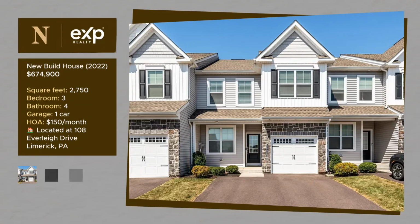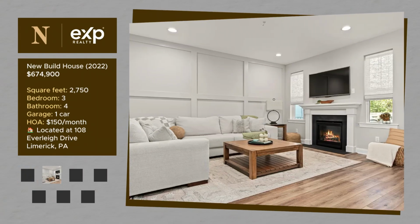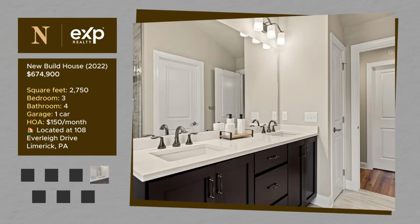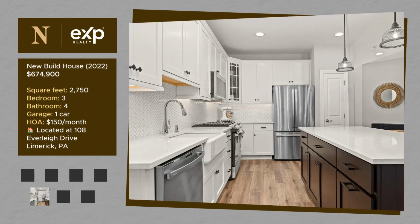So we're here at 108 Everley Drive in Limerick, Pennsylvania. This is a new build house, built in 2022. It's currently listed at $674,900. It's a 3-bedroom, 4-bathroom house, 2,750 square feet.